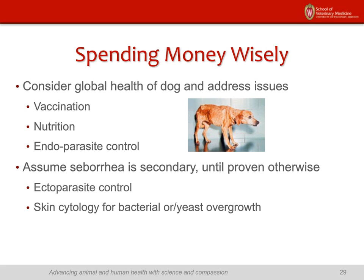Second thing is to absolutely assume that the seborrhea that you see is secondary until proven otherwise. So again, at intake or acquisition, do your ectoparasite control, because the flea control products that we have are very effective against a lot of topical ectoparasites. Sometimes we have to get very specific with things, but do that. And then again, when in doubt, or if you're not sure, do a skin cytology for bacterial and yeast overgrowth. We've talked about that in the previous itchy pruritus one, but you can take that right at the time of intake. You can look at it later to see what's going on. Those things are not very costly, and neither is a hair trichogram looking for Demodex. And this is all something that can be done at the point of care, on the spot.